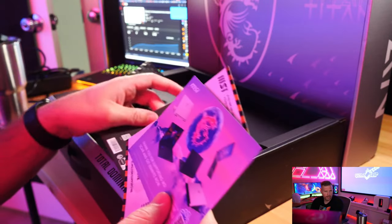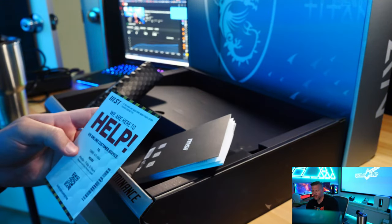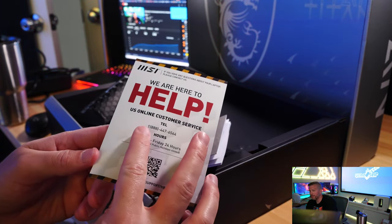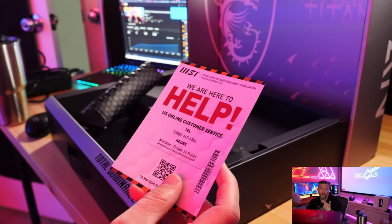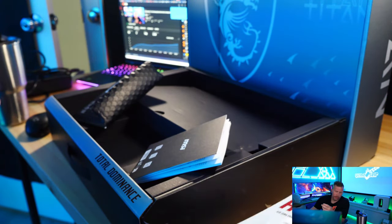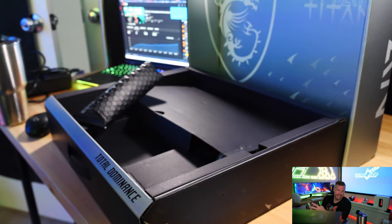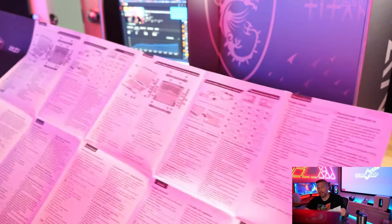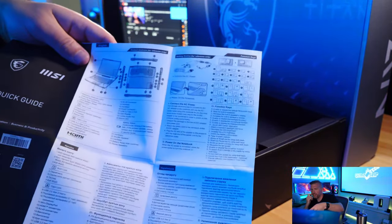All right. We are here to help. So MSI has customer service helpline information with a telephone number right here on the card. I love that. It says 24 hours a day, Monday through Friday, but they're not available on weekends. But that's interesting. I'm tempted to call them and just see how long the wait time is. It would be interesting to find out. So we got a little laptop guide here indicating what the ports are and all of that. It's pretty straightforward though.